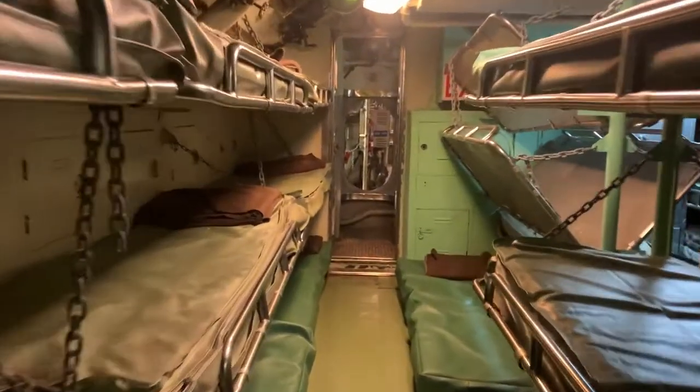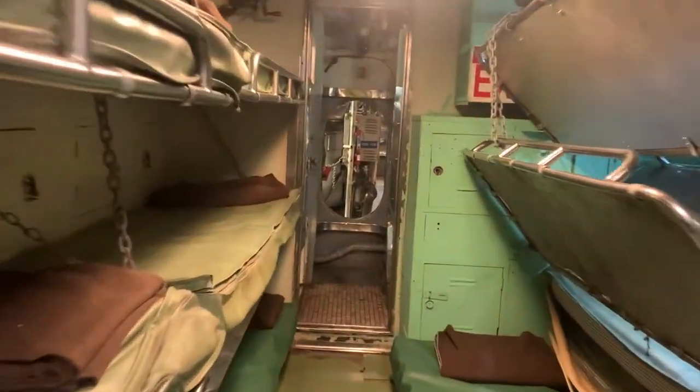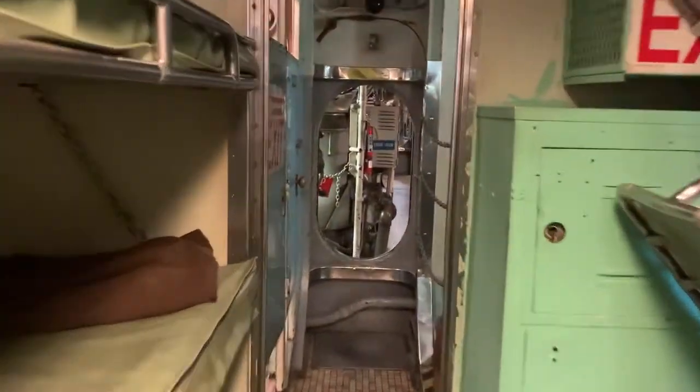We're now in the after battery. Like the forward battery, the after battery gets its name because below the deck is the other half of BECUNA's lead-acid batteries. But what you see behind me is crew berthing. There are 35 racks in this space, which is just enough, if you do the math, for 69 enlisted men to rotate through, sharing 2 to a bunk.